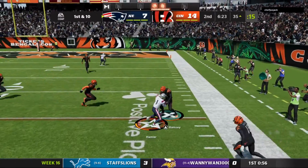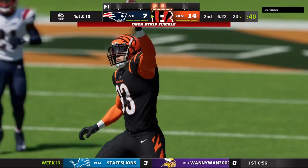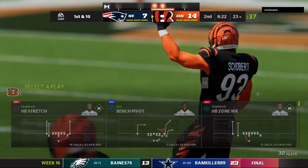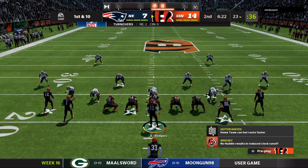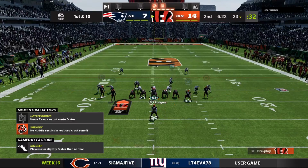Meanwhile, Carr's throw there complete to Hamler. And I think the ball's out, and the Bengals grab it. We have seen this before, and we know coaches preach about this and work on it all the time. Catch the ball. You know there's going to be some traffic somewhere. They've got to put it away and secure it as they try and get downfield.